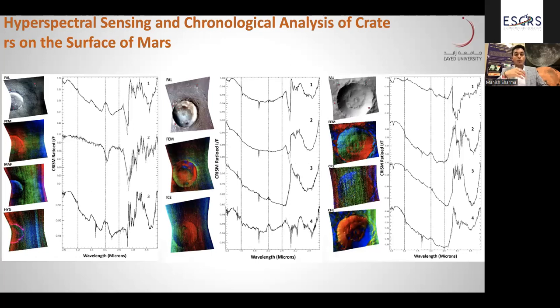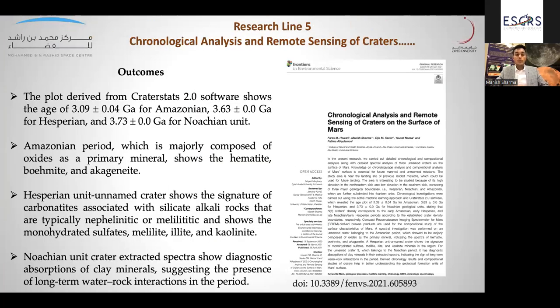We wanted to do this for many craters, but because of the limited coverage of the CRISM data, it was limited. So we tried to interpret and map as much as we could. The outcome, from the plot derived from the CraterStats 2.0 software, shows an age of 3.09 plus or minus 0.04 Ga as an error for the Amazonian period, 3.63 Ga for the Hesperian, whereas 3.73 Ga for the Noachian unit, as it is the oldest.